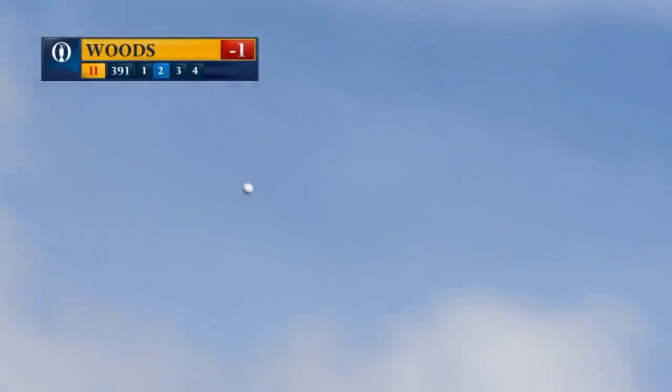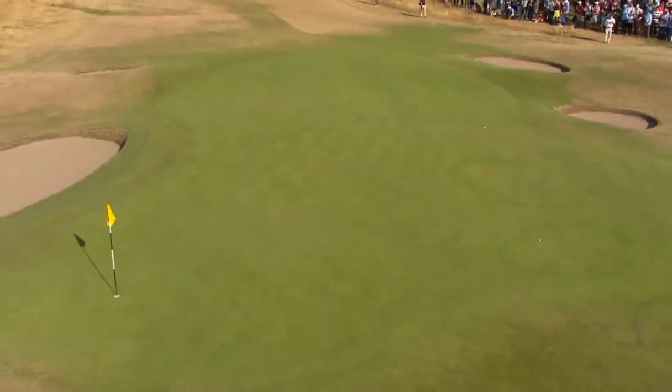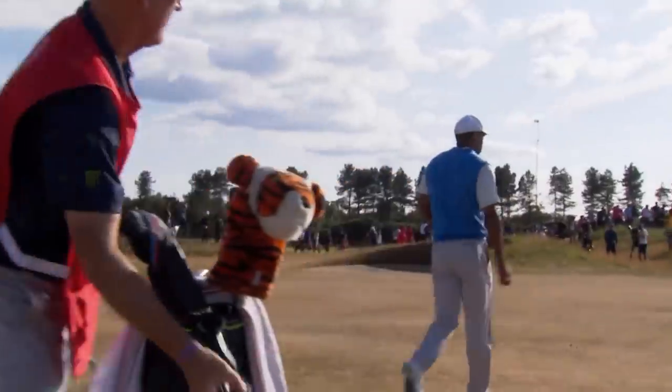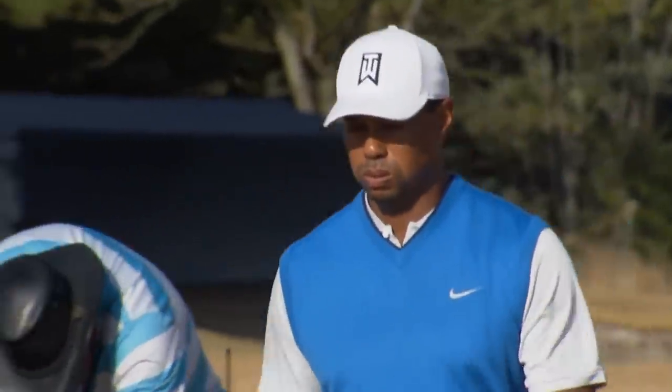Looking to just cut this into the back right pin. Got it to land softly. Again, pin high. Seen him hit quite a few shots pin high today, so he's in full control of his distance.